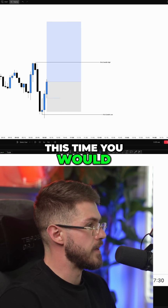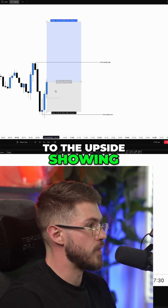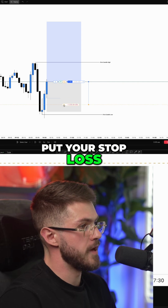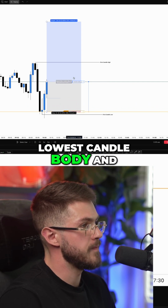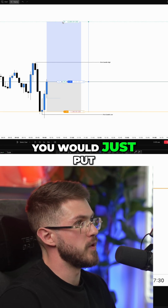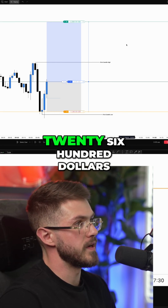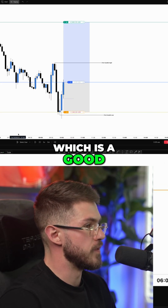So at this time, you would enter a long because we hit the low and we reversed up to the upside, showing intention to go higher. So you would hit buy, then you would put your stop loss underneath the candle bodies, not the wicks. Okay, you'd put it under the lowest candle body. And then for the target, you would just put a fixed 2R. And as you can see on this trade, we would make about $2,600 and we're risking about $1,300, which is a good risk to reward.